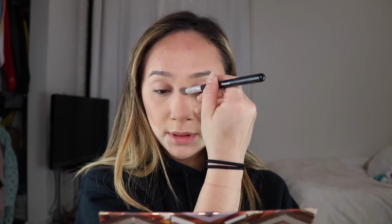Okay, so now I'm just going to kind of clean up the contour a bit. Okay, so now I'm gonna be taking this, it doesn't have a number on it, but it's a small angled Morphe brush, and I'm gonna be going in with that light brown in the Kat Von D palette, and I'm going to contour my nose with this powder. So now I take this little angled blending brush by Morphe. Any blending brush works, and I blended this out because you don't want two lines on your nose.